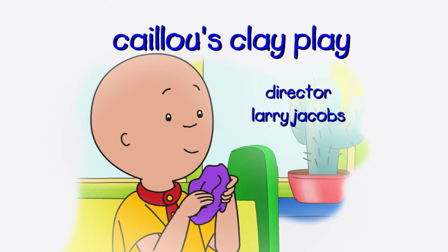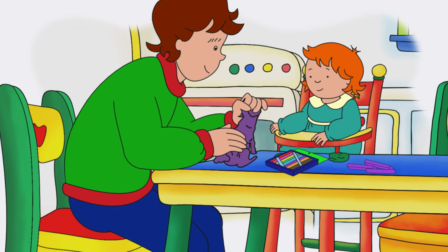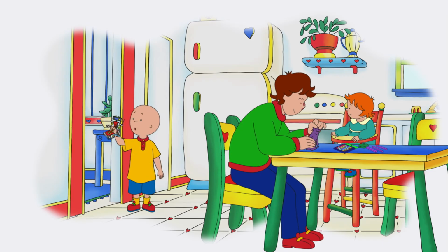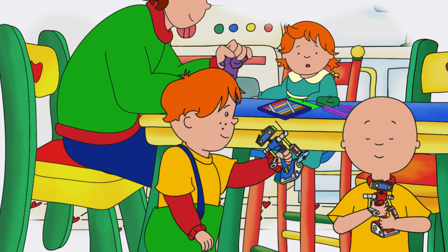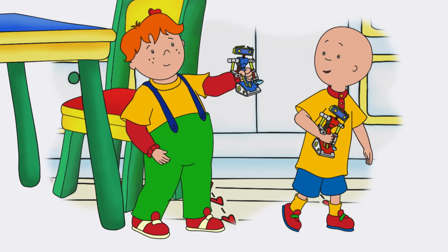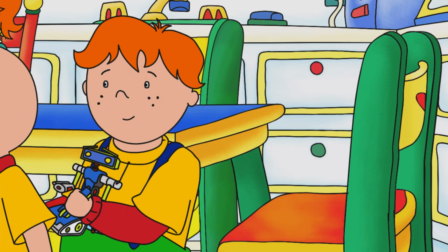Caillou's clay plate. One day, Daddy and Rosie decided to play with some modeling clay, and Rosie was taking charge. Okay. Space robots flying through space. Space robots looking for aliens. Would you boys like to make something out of clay too? No, thanks. We're having fun playing space robots. We're looking for aliens. Okay, just take it easy then. No problem. Space robots. Turbo power!